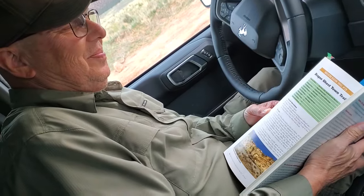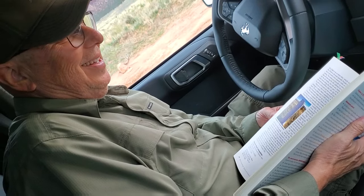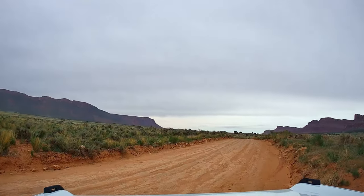We're at an impasse here. We're just fine-tuning where we're going here. You can go further on the other trails from there, but this is where we turned around to make our way out.